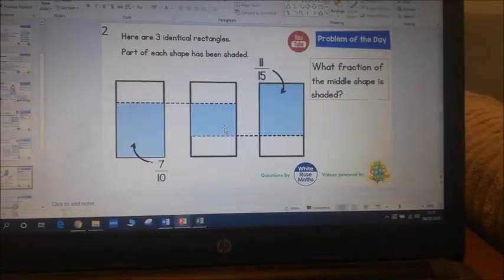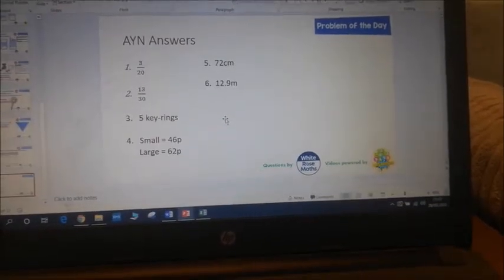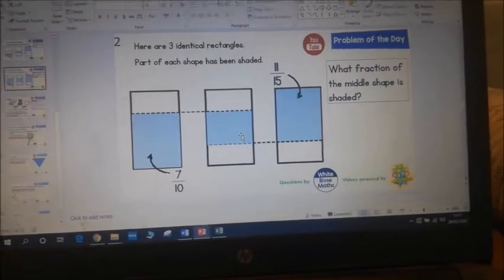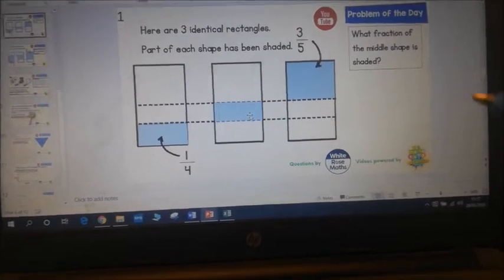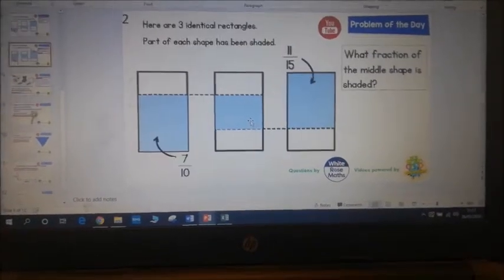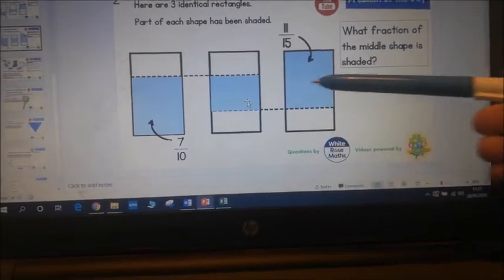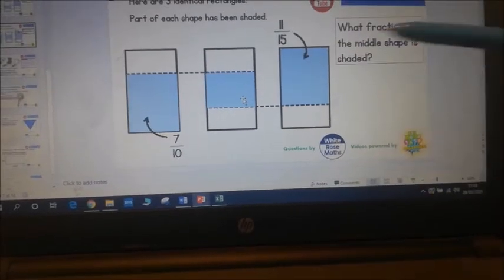Next slides, 1, 2, 3, 4, I think there's 5, 6, and your answers are there as well. So please do mark here. Same process as what we've just done, this one, just different numbers. Next one's a little bit trickier because it crosses over. We just want to know this middle section, so you need to work out what that bit is. Okay, so have a little go of that.